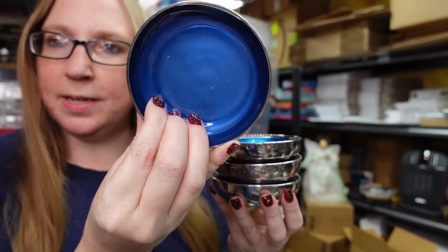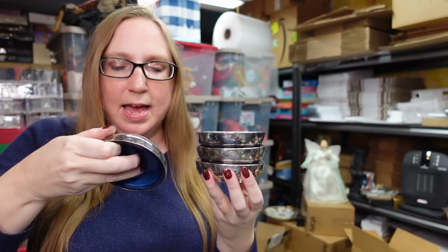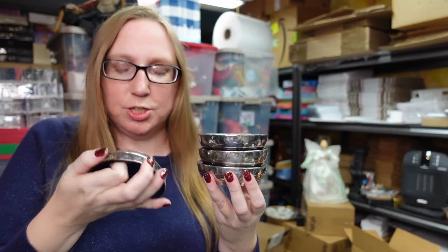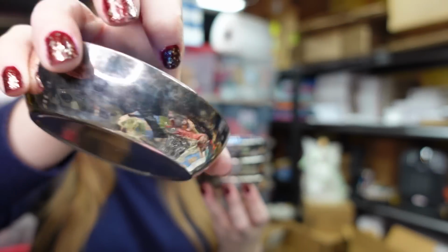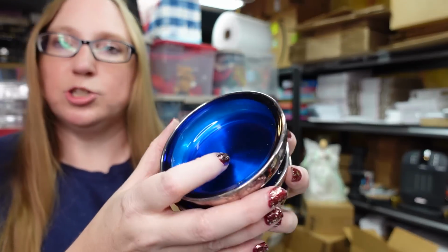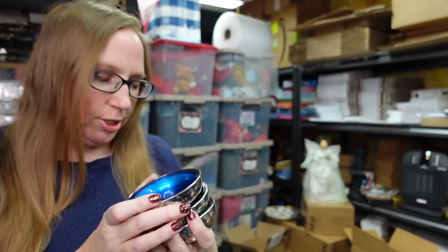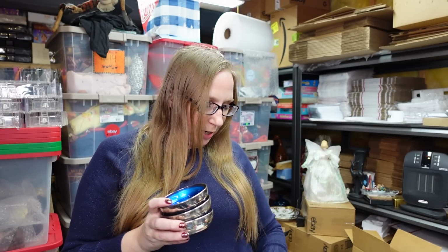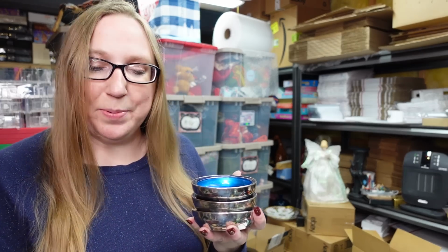I got this set of coasters. These are really pretty with that blue interior. These are by F.B. Rogers. So these are silver plated on the bottom. They do need cleaned up, polished. I don't have any silver type of polish, but there are 4 of these really pretty blue coasters. I won those at an auction for $1, and I listed them on auction with a starting price of $29.99.